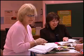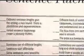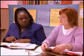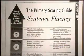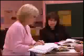Okay, so let's look at the scoring guide for that one. Definitely different kinds of sentences. Exclamations. The flow from one sentence to the next is smooth. The piece is a breeze to read aloud. I like that there's a playfulness and experimentation, which she definitely is doing. And it does create a pleasing rhythm. Yes, it does. So her growth then has been from 3 to 5, I would say. Yeah, nice to see. She too has made some nice progress. Absolutely. Yeah, that looks really good.